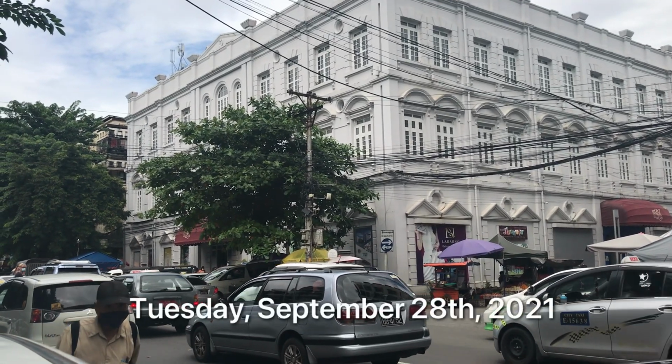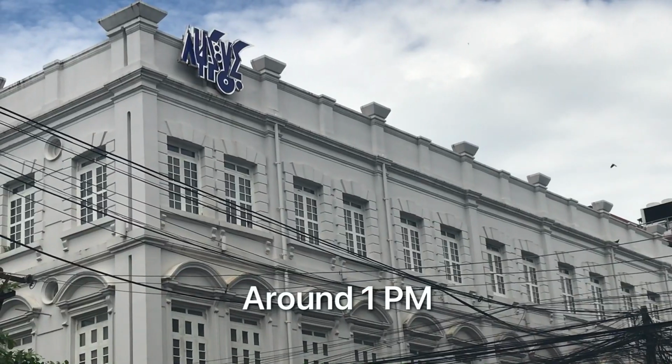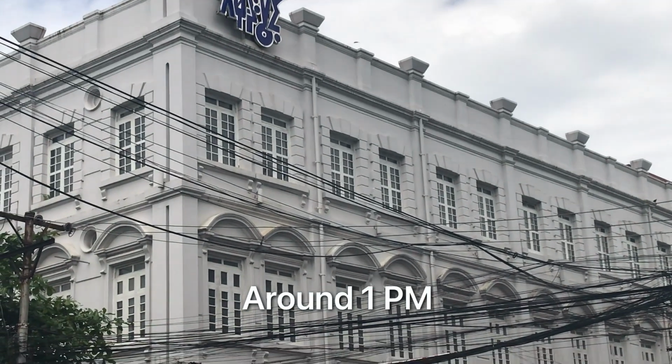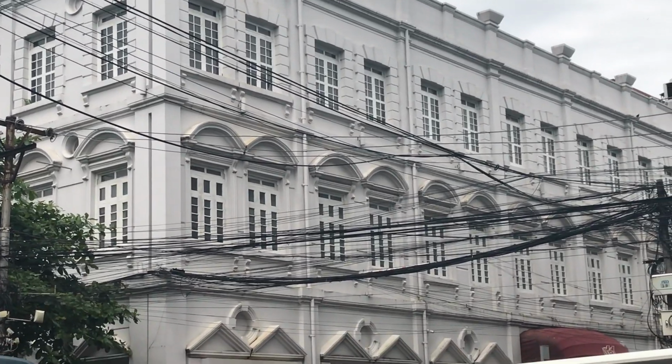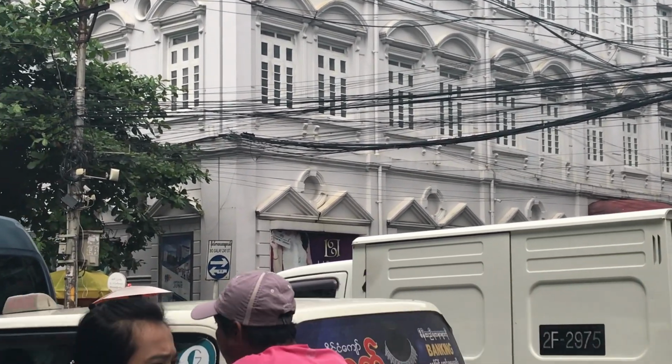It's Tuesday, September 28th, 2021. It's around 1 p.m. and the temperature is 28 degrees centigrade here in Yangon, Myanmar. This is a mini shopping mall beside Merchant Road in Yangon.